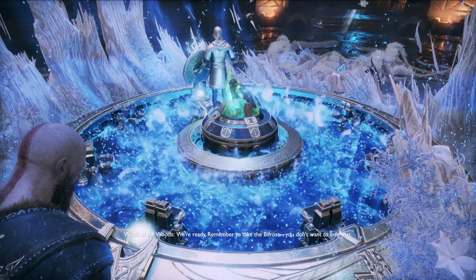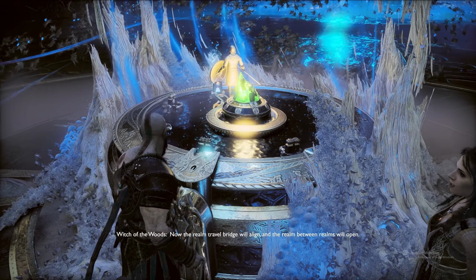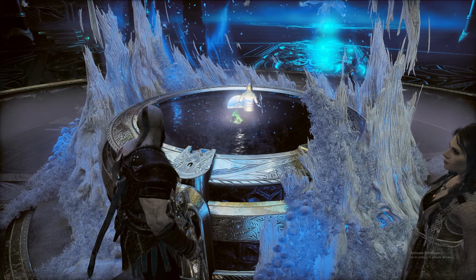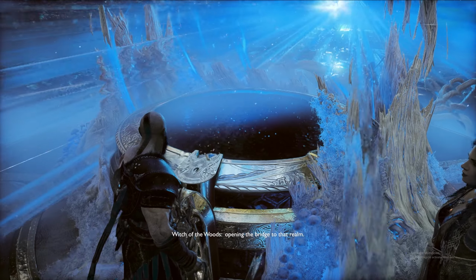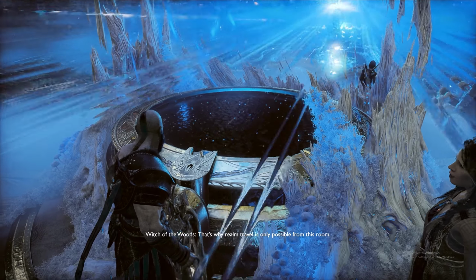We're ready. Remember to take the Bifrost. You don't want to lose that. Now the realm travel bridge will align, and the realm between realms will open. See that giant crystal? Each realm has a corresponding one that focuses and amplifies the power of the Bifrost, opening the bridge to that realm. That's why realm travel is only possible from this room.